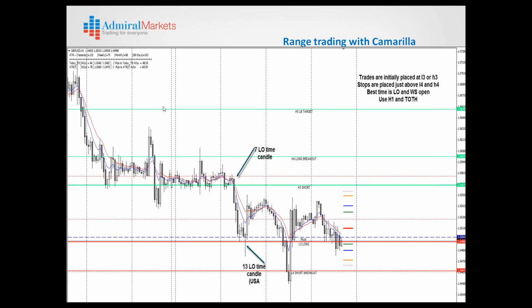Also when the price has been close to L3, you could have seen it made some 30 pips at the first touch of L3. Then after the candle has closed, this hammer has closed above L3, you could place another long trade. So that is range trading.